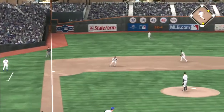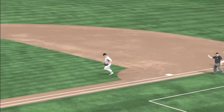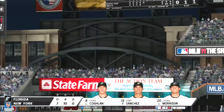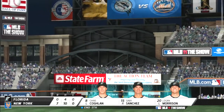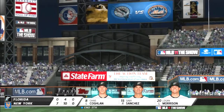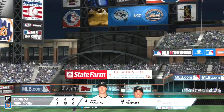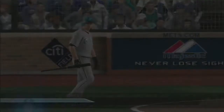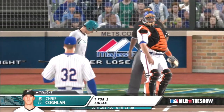Now a double play ball here as this is on the ground to third. Infante for 1. On to Sanchez, and it's a double play, and that ends the inning. So no runs on 1 base hit, no errors, and no one left on. We're through 5 here at the ballpark. It's the Mets 7 and the Marlins nothing. Chris Coughlin will get things started here in the top of inning number 6.